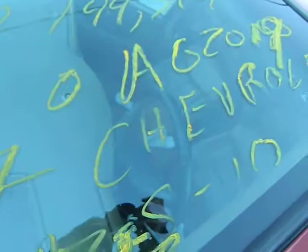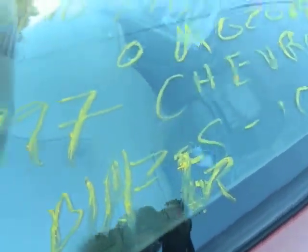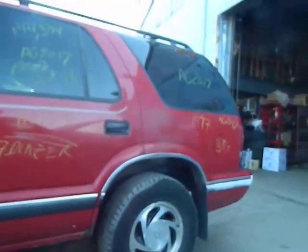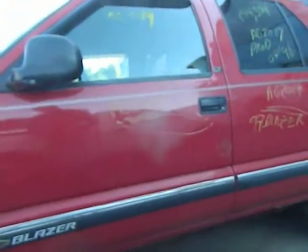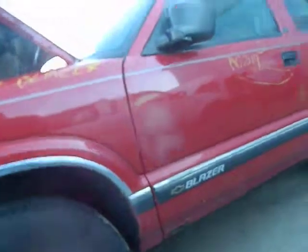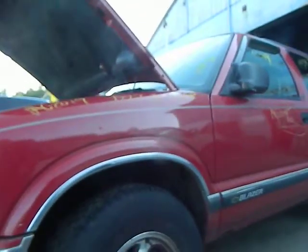AG2019, 1997 Chevrolet Blazer S10. Production date 08 of 96. Motor is no good in this. It's got lower body rot in the rocker panels. The doors are okay on the driver's side, no major damage. The passenger side, both doors are damaged, have hit a post.